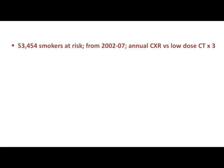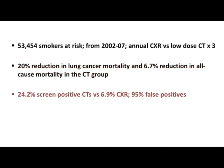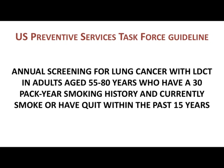So this included more than 53,000 smokers at risk, and they either received annual chest X-rays or annual low-dose CTs for 3 consecutive years. The trial clearly showed that there was a 20% reduction in lung cancer mortality and a 6.7% reduction in all-cause mortality in the CT group. Unfortunately, there are a lot of false positives as well. So around one-fourth of the patients had some positive finding on CT, and 95% of the positive findings were false positives.